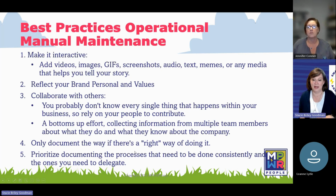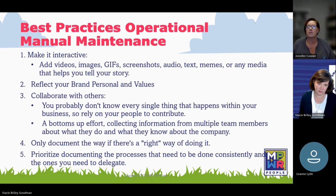Only document it if it's the right way. That was what I was speaking of earlier. Let the process mature so you know this is the right way of doing it. Sometimes we learn through our failures and make improvements along the way. Wait till you feel stable, then put it in the document or into the operations manual.